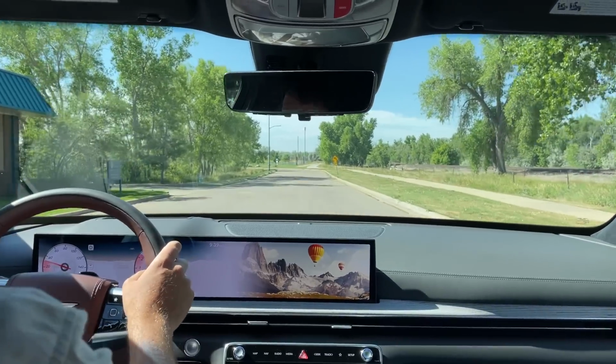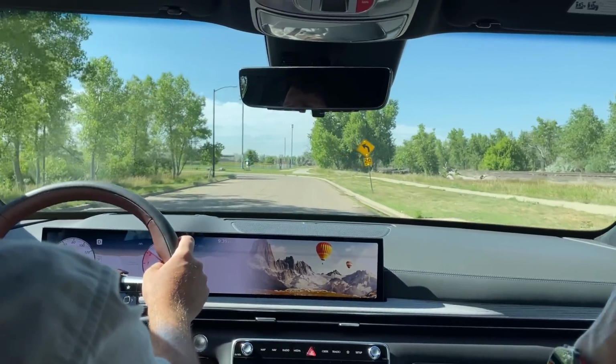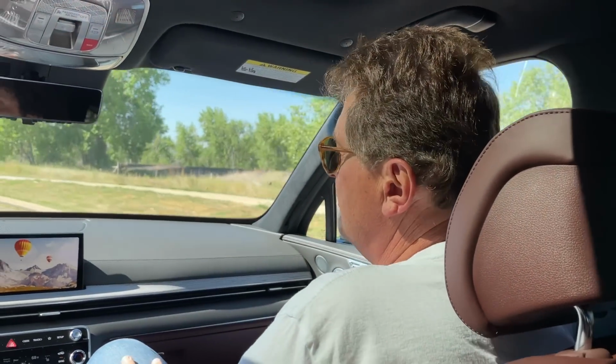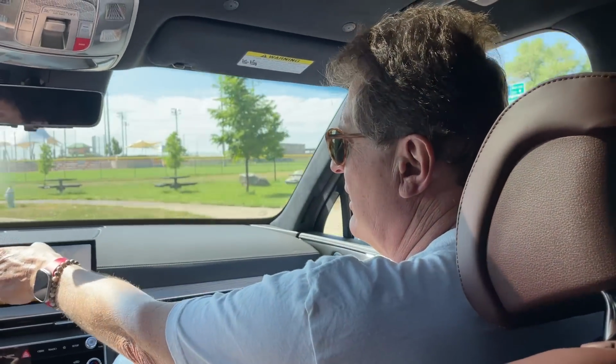It felt very linear. The shifts were smooth, and I just felt it was very electric car-like, where there was just this wave of power that propelled you forward. I actually liked it.